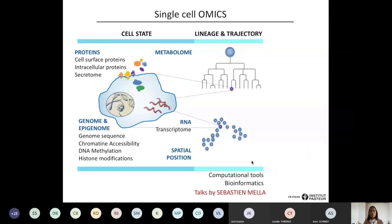When we think of single cell analysis, we can analyze and measure its status. So its activation status, the metabolites that it secretes, and other things which give us information about how it functions in a given moment. We can also be interested in how this cell relates to other cells that come from the same lineage, or how it arrived at the activation status and the state in which we find it today.